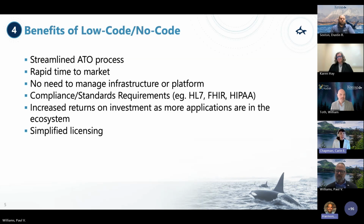And this means that things like cybersecurity, compliance, standards, and requirements, all of those things are being met with low code in a way that we can never do with traditional development. And I know particularly in healthcare, those compliance standards are so important.